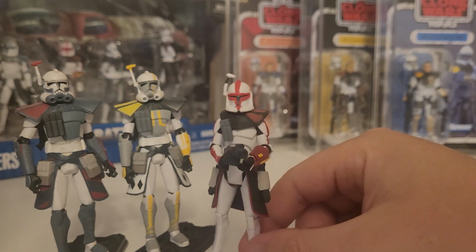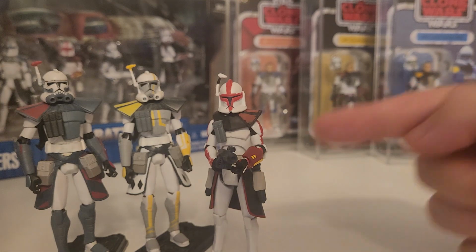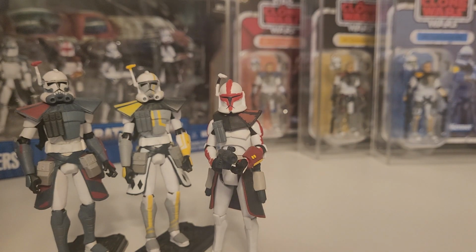He's a lovely figure there. He can be pricey depending on what condition he's in, and if he comes with all of his accessories. You can get him for anywhere between $30 to $100. Just depends on, sometimes he comes without the gun or without the shoulder pad or without the wrist gauntlet here, and you can get him for a lot cheaper and find those pieces elsewhere.